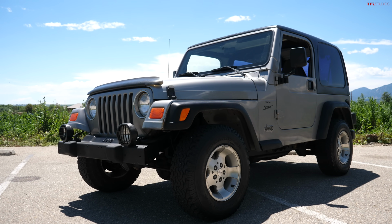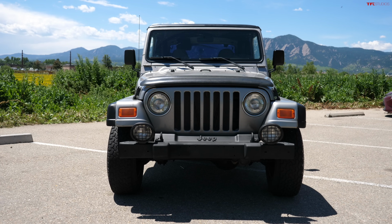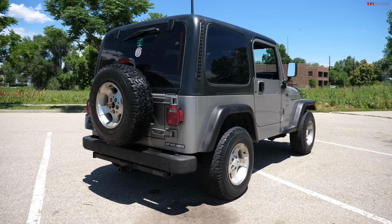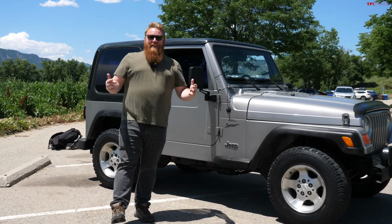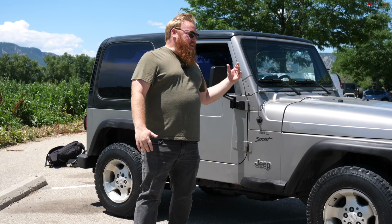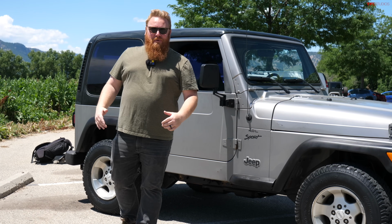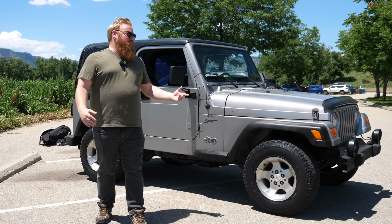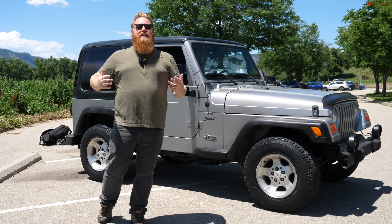So yeah, maybe this isn't a Rubicon or even a Sahara. It doesn't have the lockers or anything like that, but you can still take your doors off. You can still take the roof off. You can still fold the windshield flat, just like any Jeep. And these have a huge aftermarket community. They've got great support and tons of parts that are readily available and cheap. And then these things will do fantastic off-road. They're really reliable. I think it's like the best Jeep that you really can get for the money.